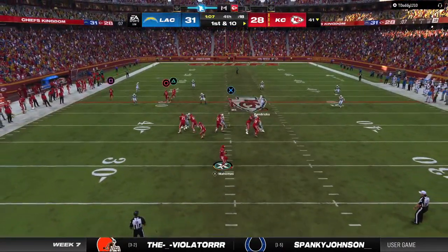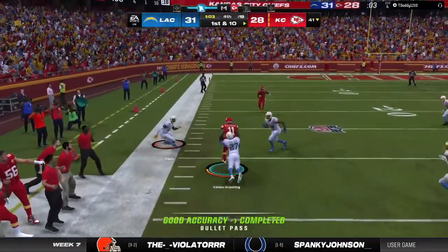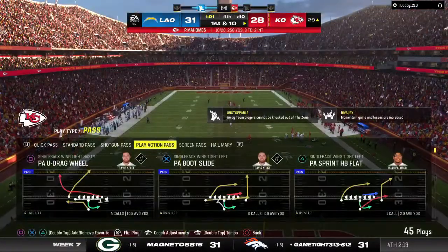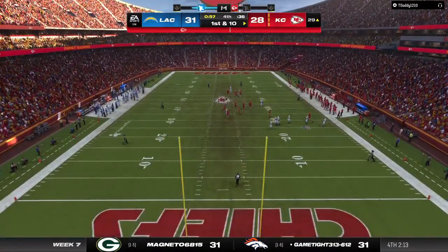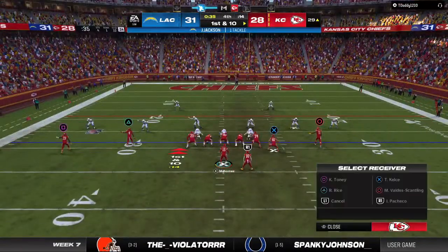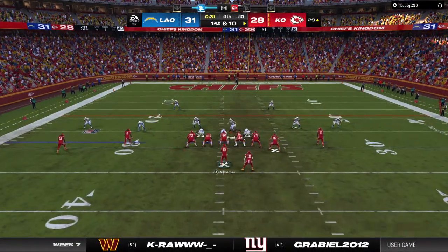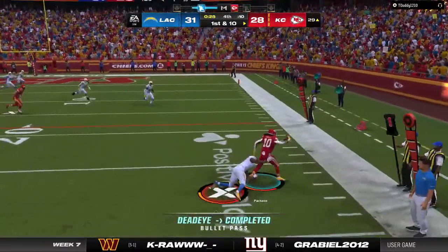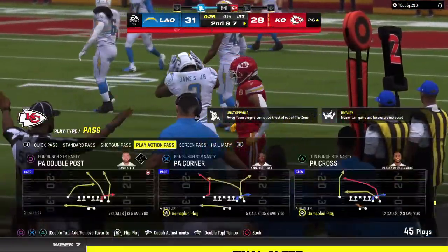Here's Mahomes. That ball is caught. Marquez Valdez-Scantling. And he'll go down, but not before getting this inside the 30. Here's 1st down. Kansas City Chiefs. 1st and 10 at the 29-yard line. Mahomes. He'll check this one down to Pacheco. And he is out of bounds inside the 30.